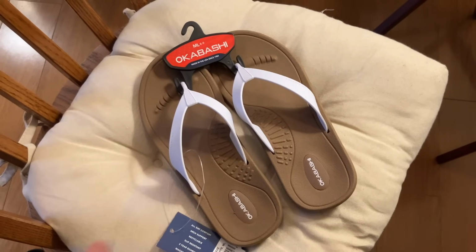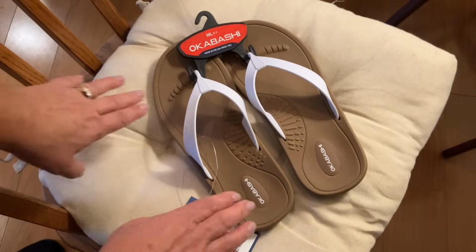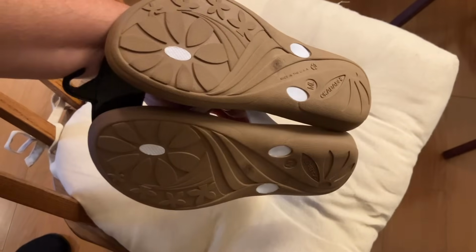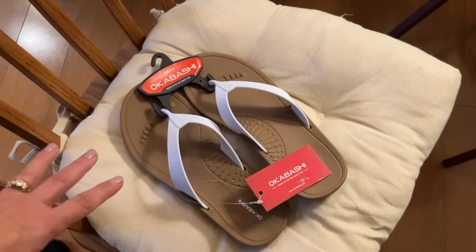Akabashi shoes are around $25 a piece. I'm going to show you a clip right here for these exact pair of shoes from their website. $24.99. These are some of the best flip-flops. These are no dollar store flip-flops. And you want to know the best thing? When you walk like on the beach or in sand, they leave little flower footprints. So cute. Really well-made flip-flops.